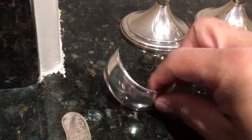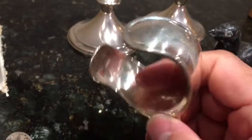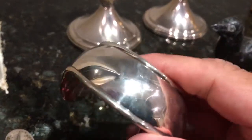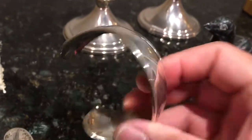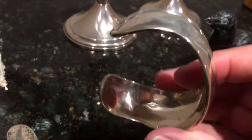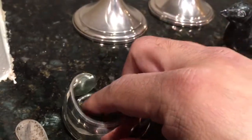And found this bracelet, got it at a slightly under spot at the thrift store. It was like 12 or 13 bucks Canadian. But it looked nice. I think it's from Mexico, and it's marked right there. Something nice to give to the wife.